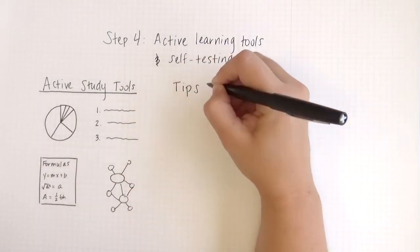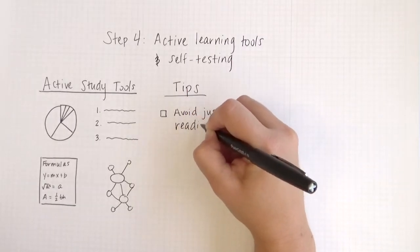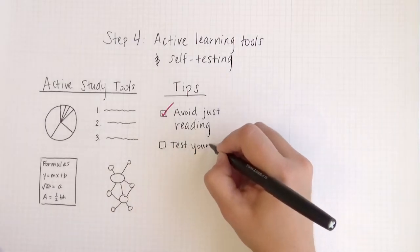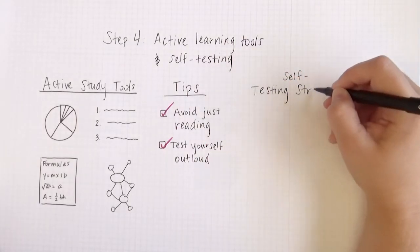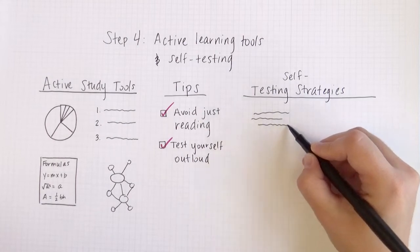As you review the study tools, avoid simply reading through them. Test yourself so that you have to recall information. You can recite facts out loud, take a self-test, have a friend quiz you, answer questions from a textbook, or review flashcards. Every study tool you create should have a corresponding testing strategy.